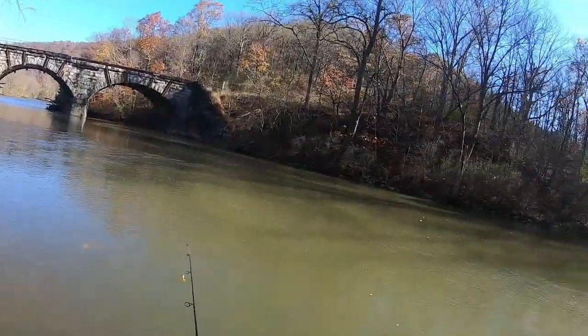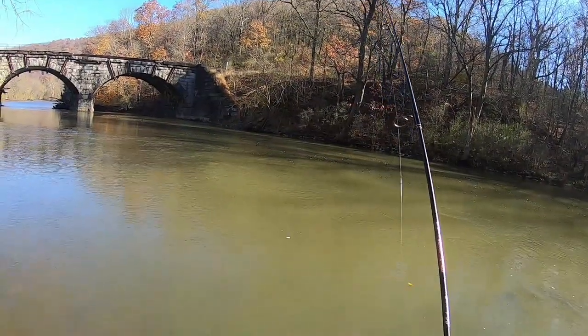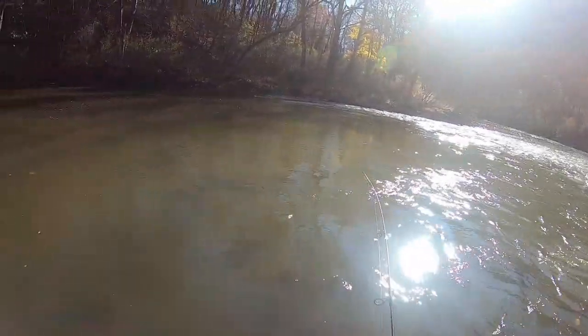All right, so we're back out to the main stem. Got that beautiful bridge right in front of us. Weather's really coming around today. Water's still a little dirty. But we're doing okay. We're doing just fine.